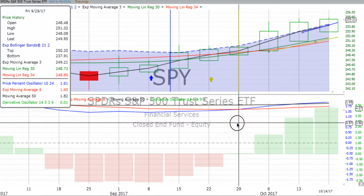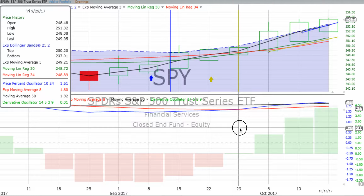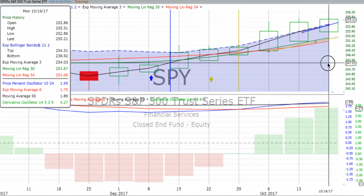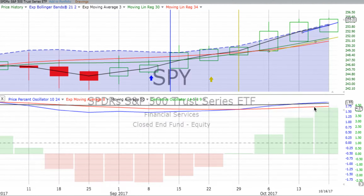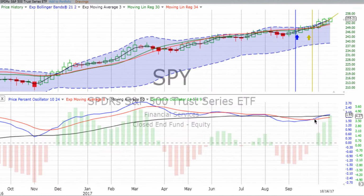Remember, we had a weekly vertical crossover going up, a weak one. Hardly could call it, but that occurred on the 29th of September, that Friday, ending that weekly candle, and the market has continued to zoom up for the last 2 weeks and the first day of the most recent week. However, we can see the price percent oscillator is not quite going up at the same strong angle it had been, but it's still going up.